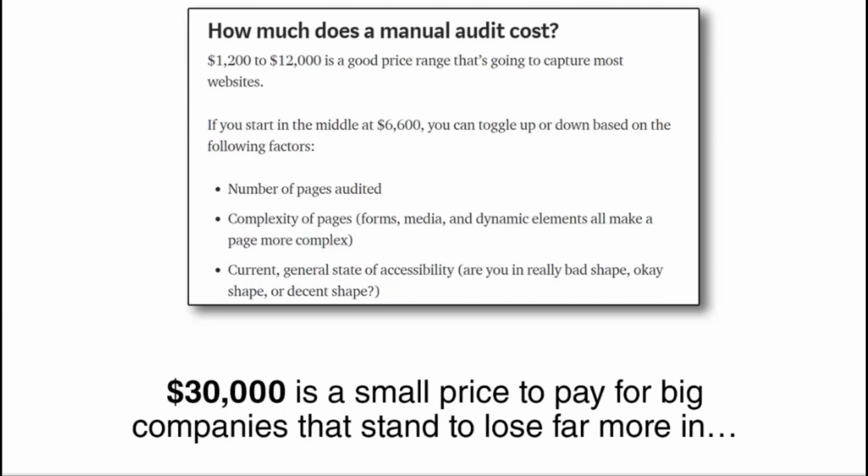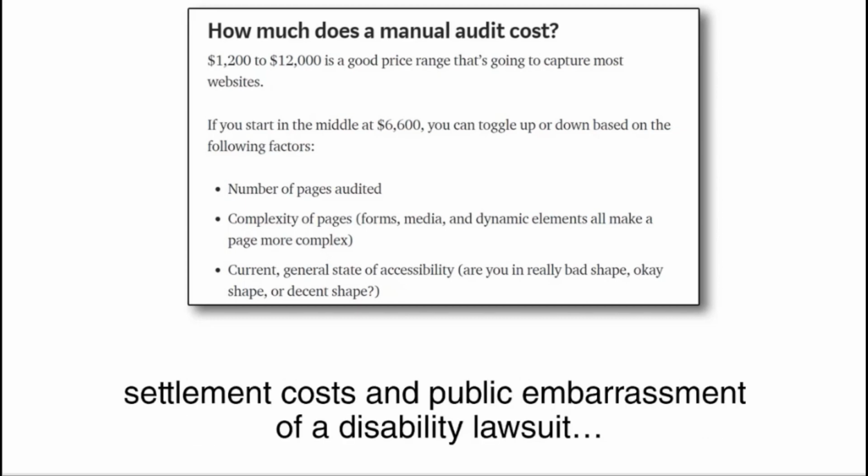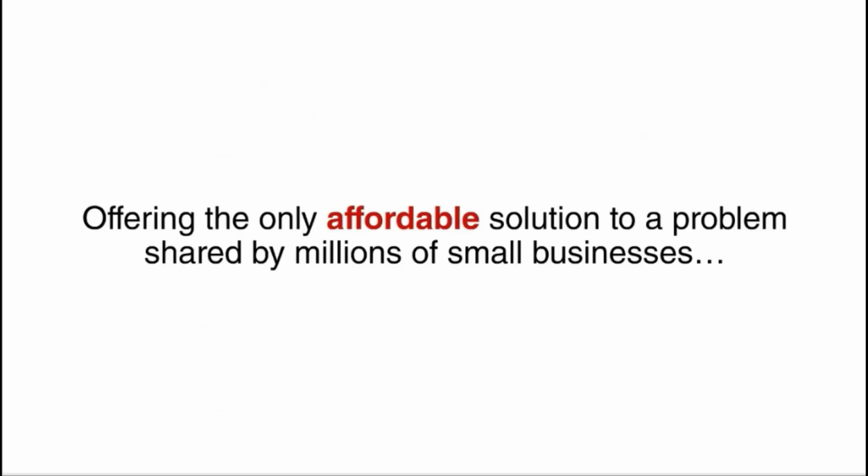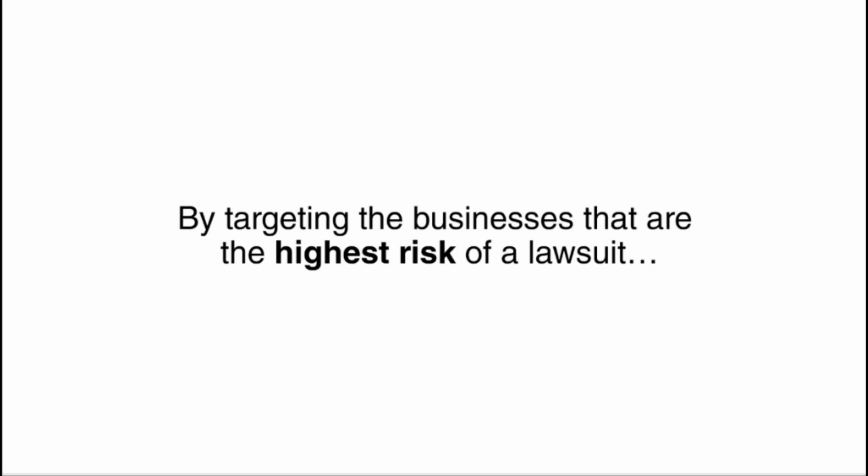$30,000 is a small price to pay for big companies that stand to lose far more in settlement costs and public embarrassment of a disability lawsuit. However, it's a lot of money to ask of a small restaurant. This creates a massive opportunity, offering the only affordable solution to a problem shared by millions of small businesses by targeting the businesses that are the highest risk of a lawsuit.